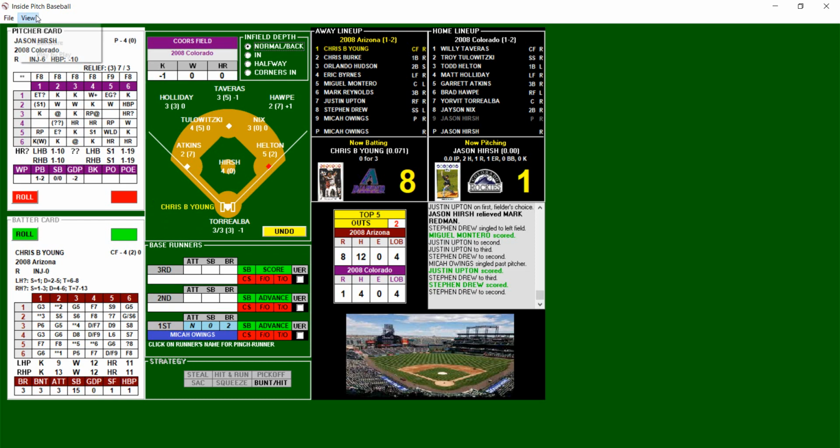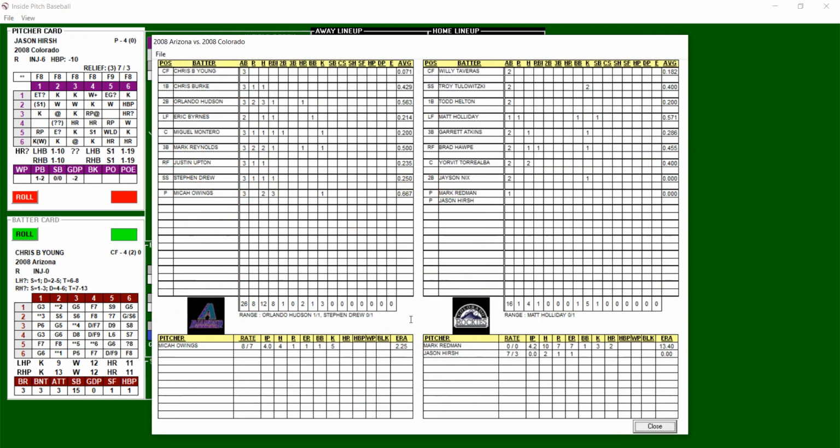So real quick, we didn't take a look at the stats here of the pitcher that left, Mark Redmond. He's pitched 4 2/3 innings, allowed 10 hits, 7 runs, 7 earned runs, 1 walk, 3 strikeouts, and 2 home runs.